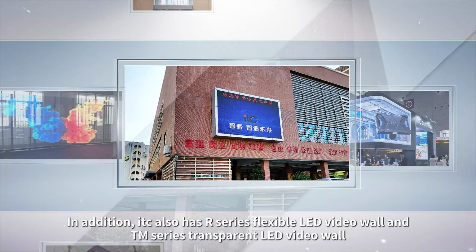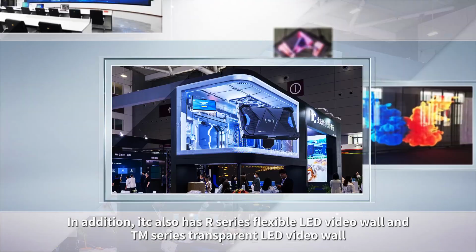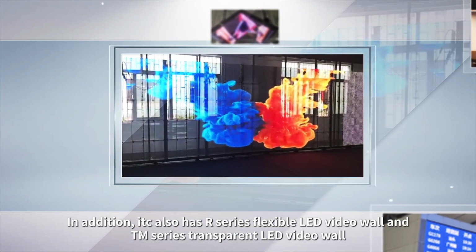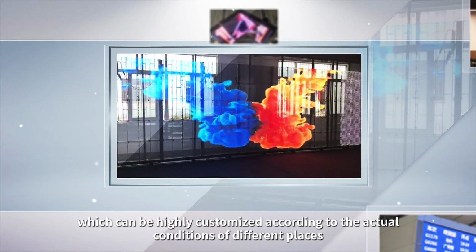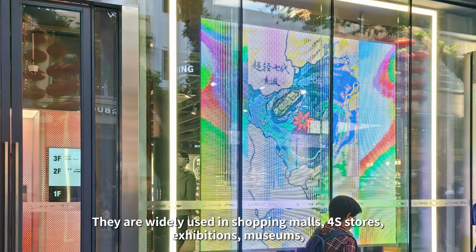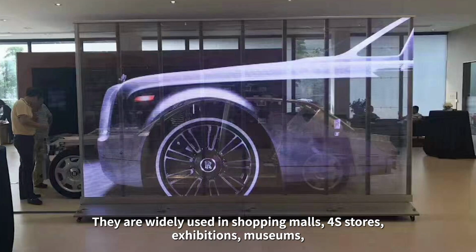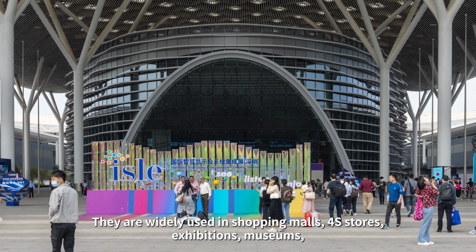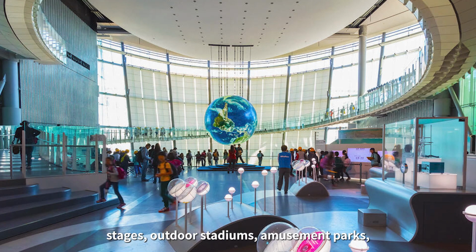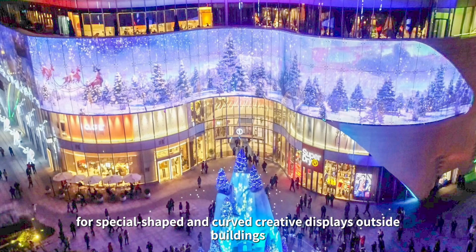In addition, ITC also has R-Series flexible LED video wall and TM-Series transparent LED video wall, which can be highly customized according to the actual conditions of different places. They are widely used in shopping malls, 4S stores, exhibitions, museums, stages, outdoor stadiums, amusement parks, for special shaped and curved creative displays outside buildings.